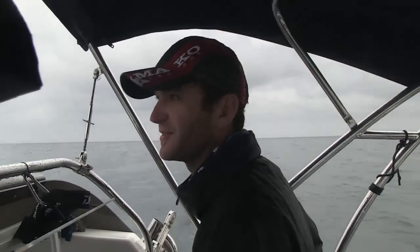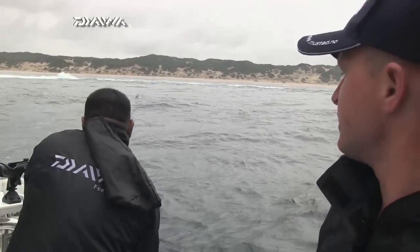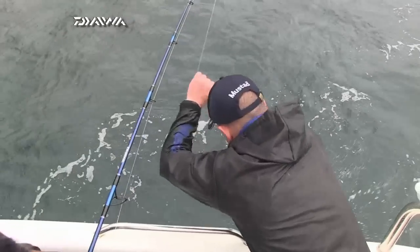Quite fun. That's awesome. We're actually using a 50-pound outfit. We're using a Saltus 7'6" spinning and jigging rod. Got 55 pound on, just a little heavier, hoping for the bigger fish. Probably got another bluefin.